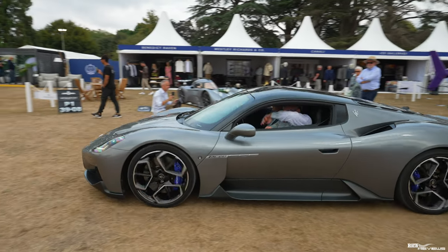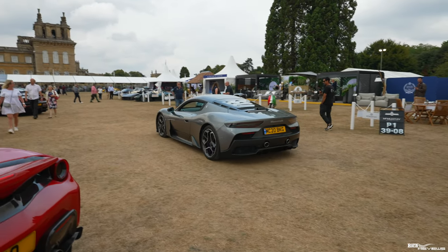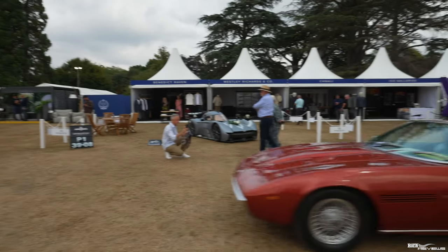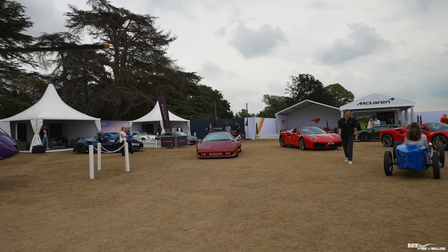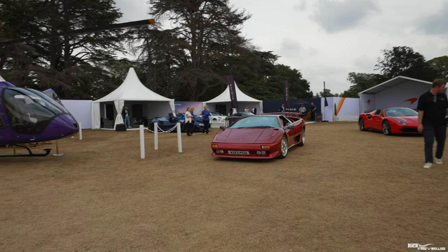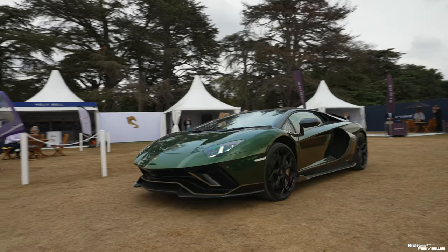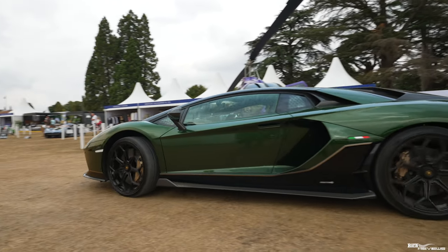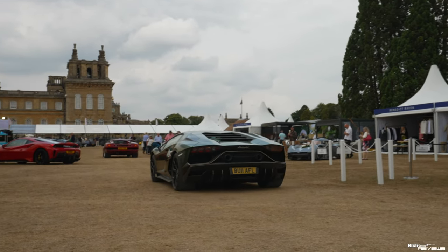Here we've got the cars that have just won the awards, the MC20. These have just been awarded the club trophy prizes for various levels. With Maserati here. So here we have a Diablo. Again, these cars are doing a parade because they've won awards. Followed by that, we have a Lamborghini Ultima. Look at the stunning specification of that car. Beautiful. A proper dark green that doesn't look black.